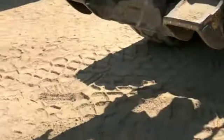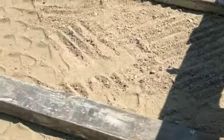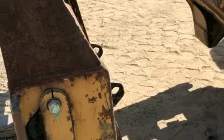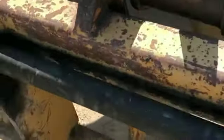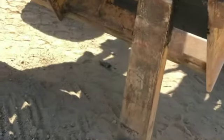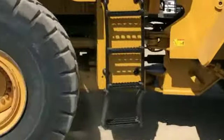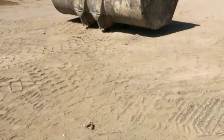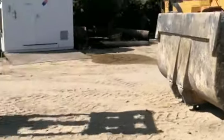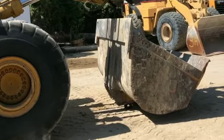There it is. I'm going to show him connecting to these forks. Again, these forks are 8 foot long. Flip it around first.